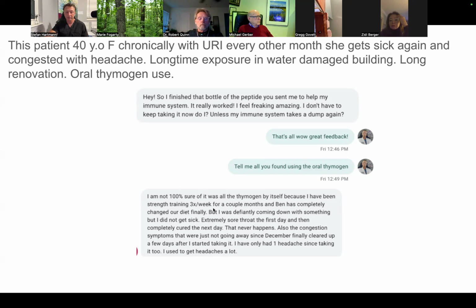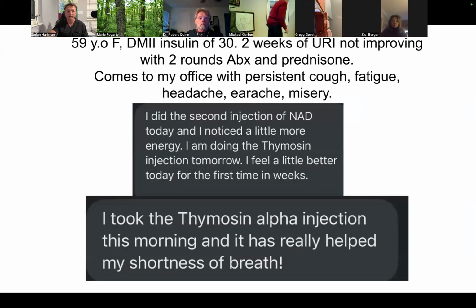She says, I'm not sure 100% if it's Thymogen all by itself. I'm in strength training, I'm doing a lot of things, doing carnivore. But she would get these URIs every month, but the Thymogen helped it go away the next day. The congestions finally went away after she had them for months. And she's decreased headache frequency as well. So all these things, recurrent illnesses, headaches, weird symptoms, this is kind of classic for someone with a mold and a mycotoxin. And especially where I live in Florida, this is a very common problem I deal with.